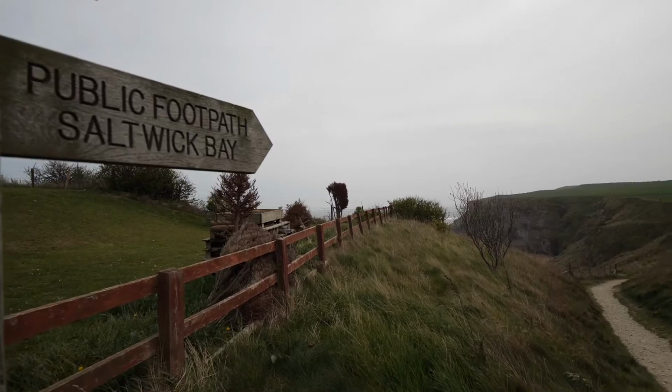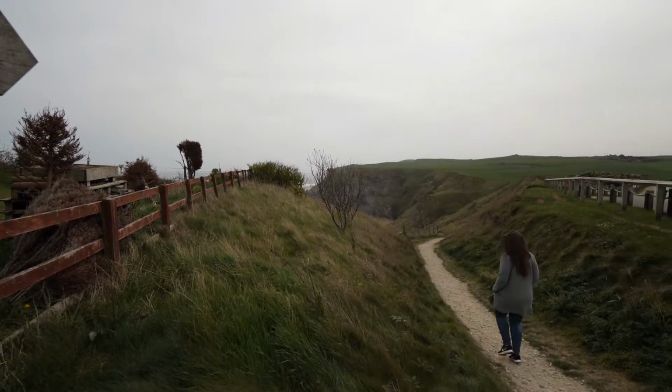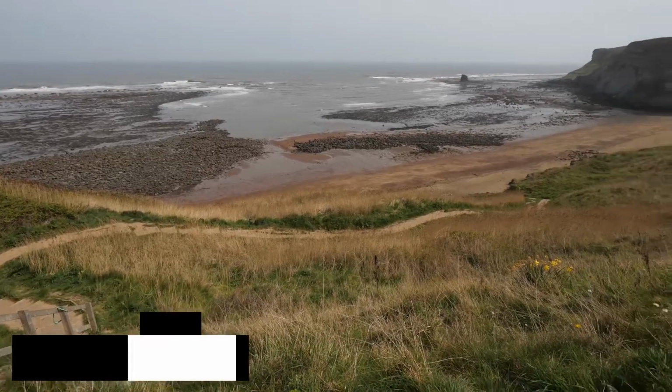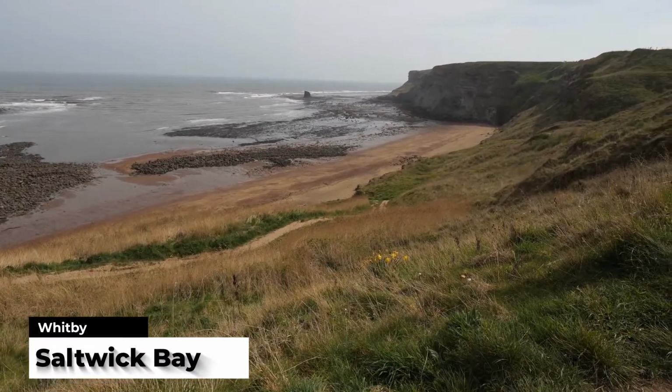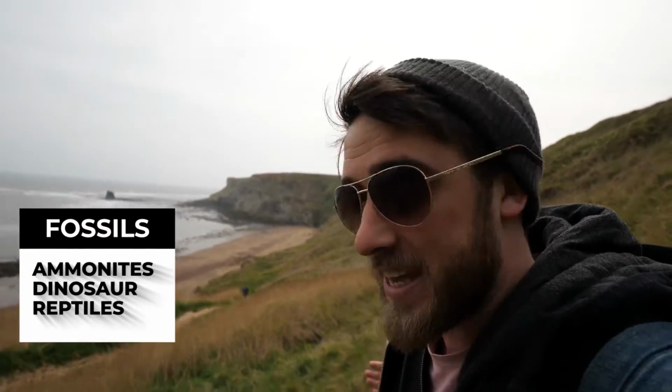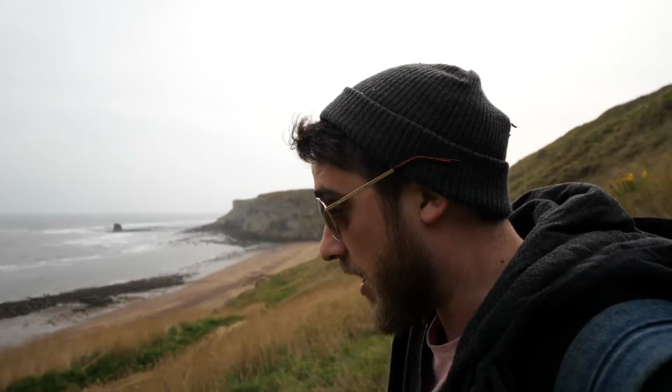Our first stop today is Saltwell Bay, which we have heard has a pretty high chance of being able to find your very own fossil on the beach. The type of fossils you can apparently find here are dinosaur fossils and reptile fossils. I am not particularly picky, having never found one before, but I would be delighted if I can find some kind of swirly little marking in a rock.